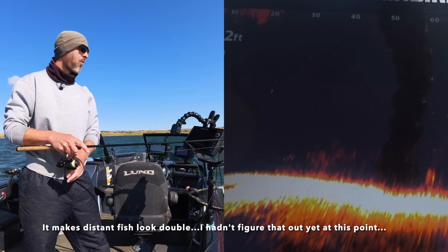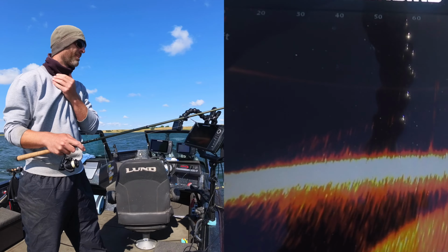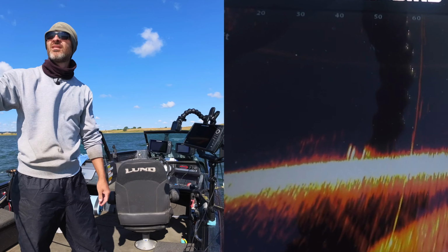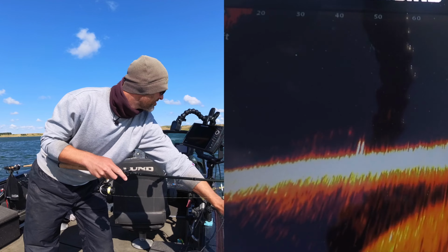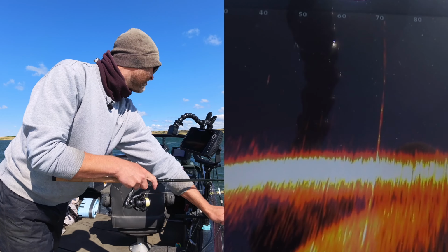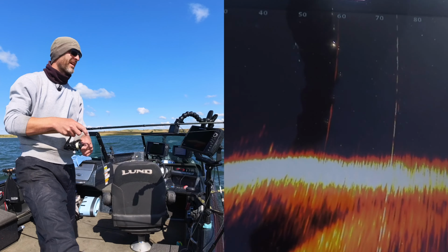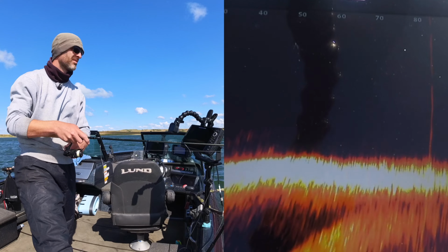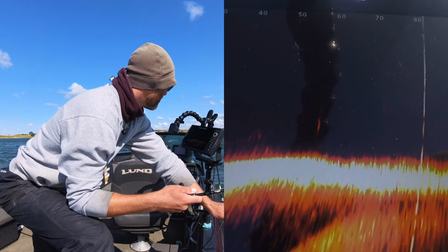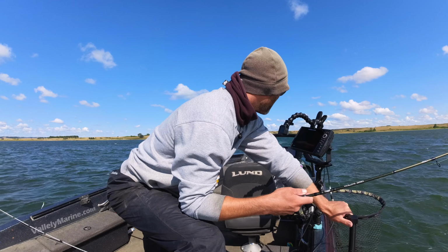I casted the shorter ones and now I see some big ones at 60. There we go. That looks juicy right there. If I got my bait in there, I don't know if I did. I don't know if those are as big, and I'm not necessarily going by the size of the blob. I'm trying to determine how bright they are, how glowy.